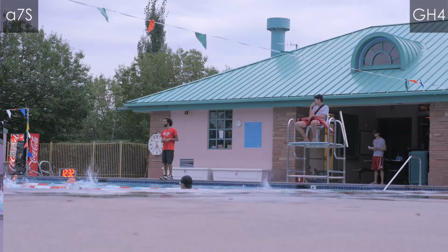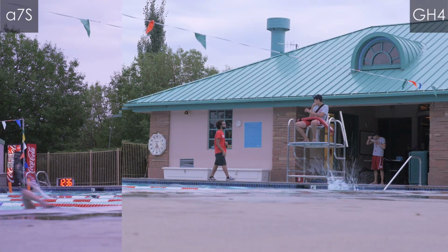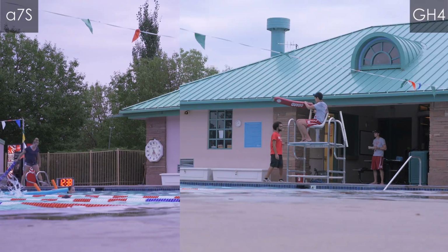All right, dynamic range. Dynamic range is like opening up a can of worms or asking for a fight if you wanted to say that one camera has more than the other, because there's so many different parameters.